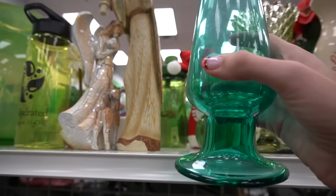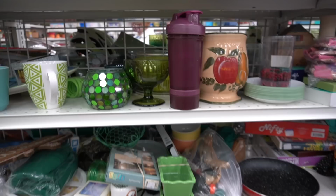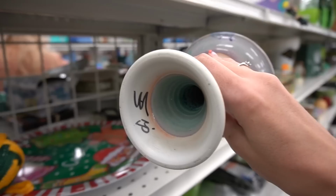This was interesting. I believe it should have had a stand. It did not. Again, we have some more candlestick holders. I believe they're for pillar candles. They were signed on the bottom, and I did like the color and the quality of them, and they were layered, but I decided to pass on those.